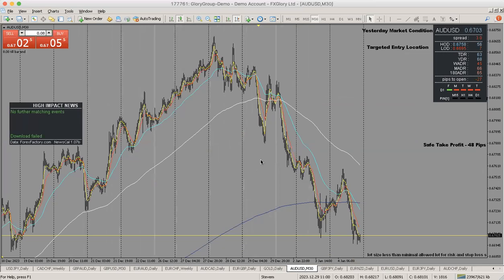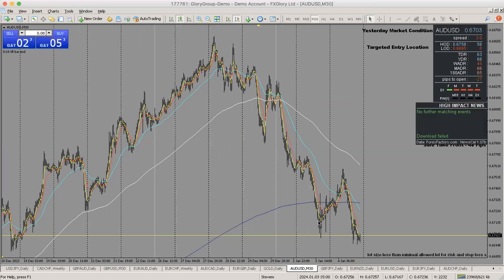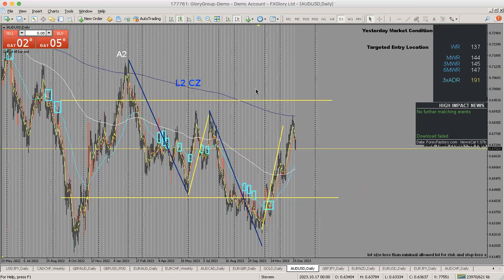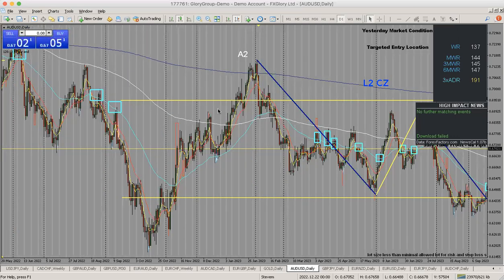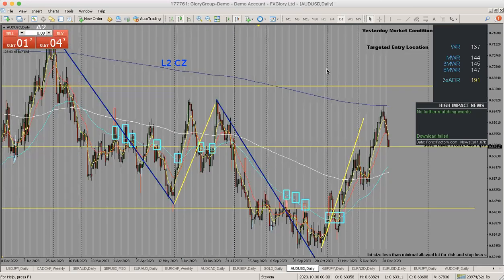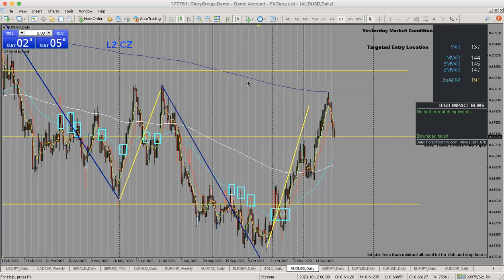AUD USD, we did have a super A, B equals C, D with a CD leg extended, gave us this move here. Now, this is a big short and it's starting to play out like NZD USD. I've got a 1, 2, 3 to the high and we're pulling away. I do expect a retest of the high at some point, hence that ABCD setup. But this is textbook stuff. We're looking to get short. We haven't seen our entry yet.